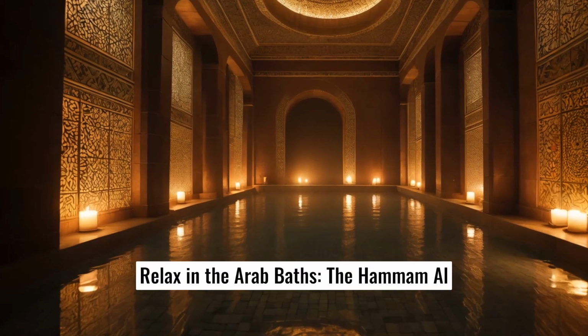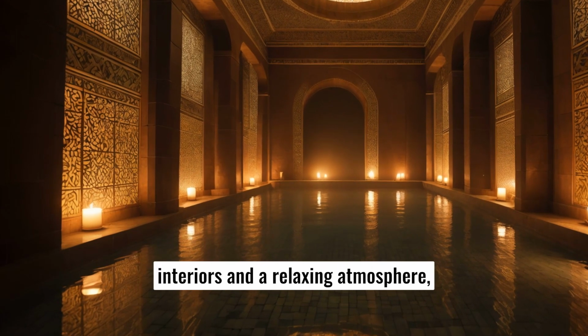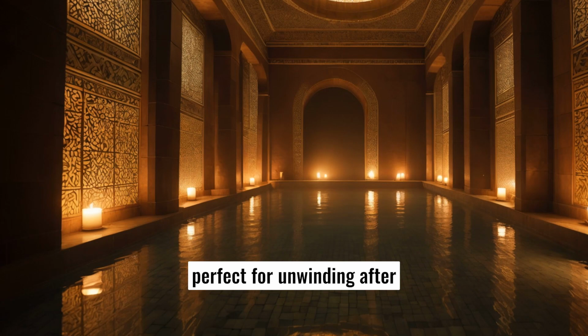Relax in the Arab baths. The Hammam al-Andalus offers a traditional bathing experience with beautifully restored interiors and a relaxing atmosphere, perfect for unwinding after a day of sightseeing.